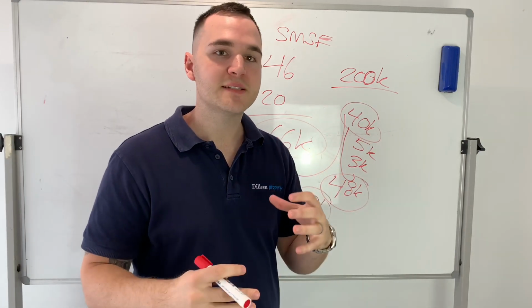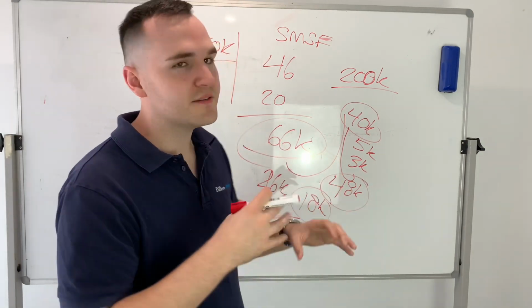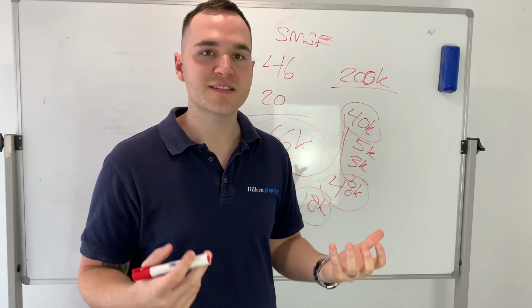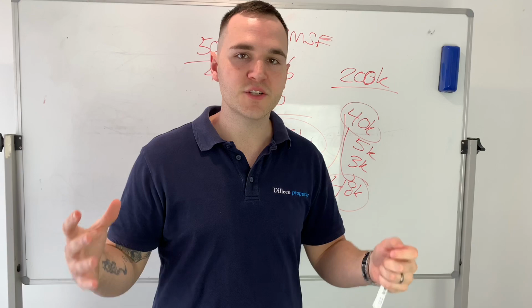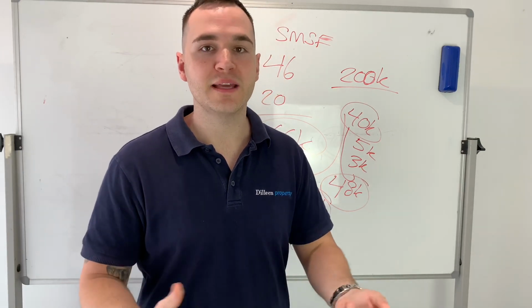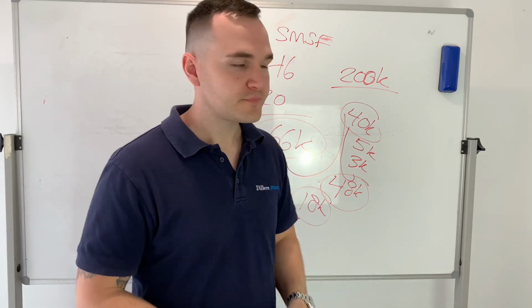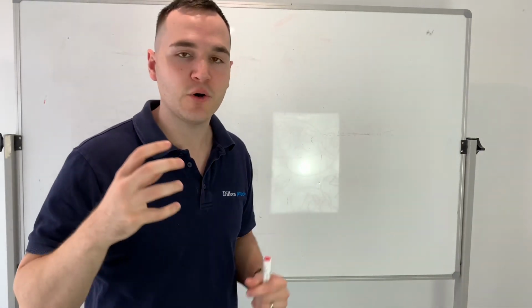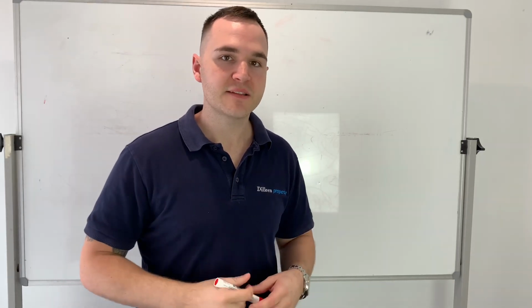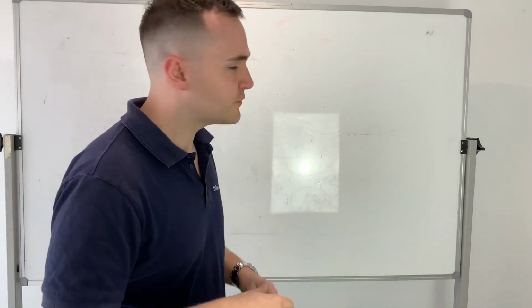So basically, that's a very basic simplified version of how I bought property using my self-managed super fund. You're basically using your superannuation as a deposit to buy investment properties. So I'll give you an example about how leveraging property through your super is very beneficial. This is just a quick example.